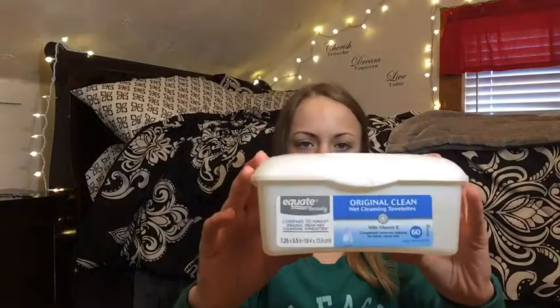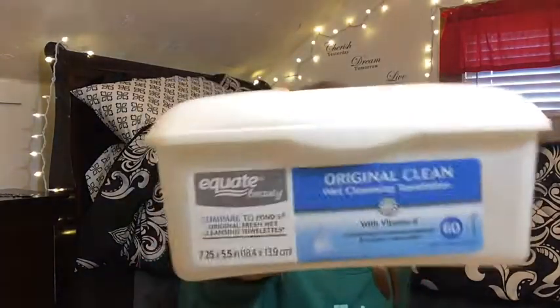So the first thing we have on top is the Equate Original Clean Wet Cleansing Towelettes, and these are just like facial wipes, basically, but off-brand. Because facial wipes, don't get me wrong, they are expensive. I've never used a high-end brand of facial wipes ever in my life. I would always use these dollar ones that you could get, and that's what I use. I was like, honey boo boo, I ain't paying $5 for towels. I'm going to be throwing that away.